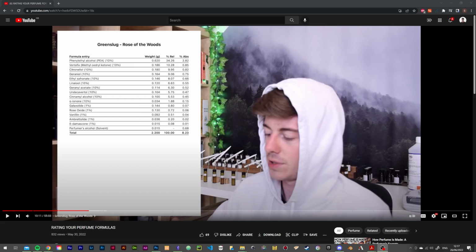I do really like these formulas. I do think that it's worth going to make these yourself if you can. I think you'll get a lot of value out of that exercise.